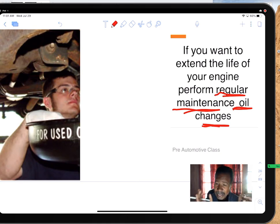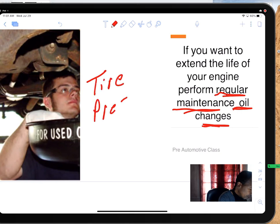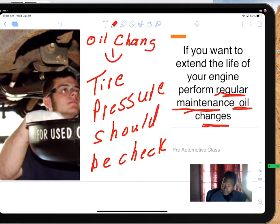Now with the oil change, most places will inspect the car for you, because they're going to try to sell you something. They're going to check the brakes, they're going to check the tire pressure. With an oil change, tire pressure should be checked, and the top fluids.